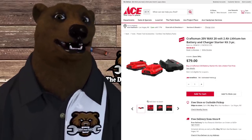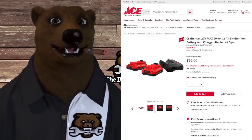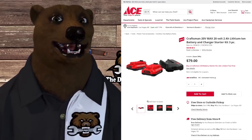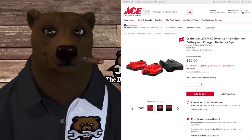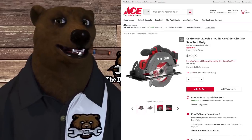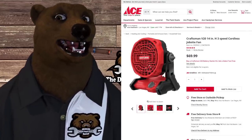You buy the basic, kind of remembering a little bit of the old Ryobi days here. Buy the double battery pack with the charger and you get a tool for free, okay? As it says, it's the Craftsman V20 battery starter kit. Get a select tool free. Now, those tools are the recip saw, the circ saw, the jigsaw, D-handle jigsaw, the sander, the fan.